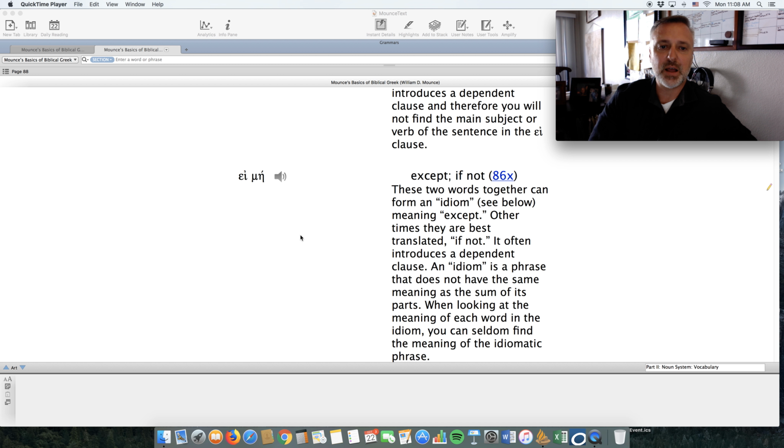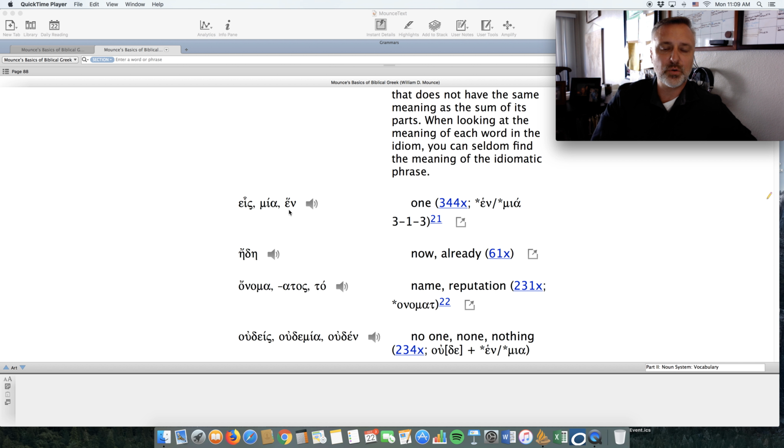All right, another vocabulary word that we saw this week in the chapter is heis. Say heis, mia, and hen. This is the number one. Heis, mia, hen. This is the masculine, feminine, and neuter form. All numbers are adjectives. So the number one, the number two, the number three, they're all adjectives because they usually attach to another noun or to a noun that gives it gender. But the number one, heis, mia, hen. So there we go. All right. Our next word is ede, which means now or already. Ede.